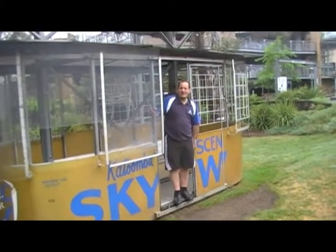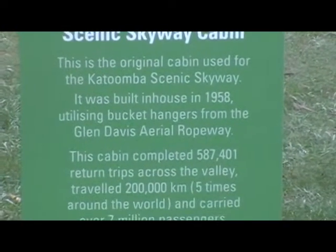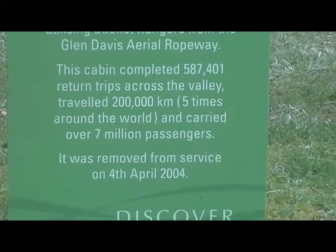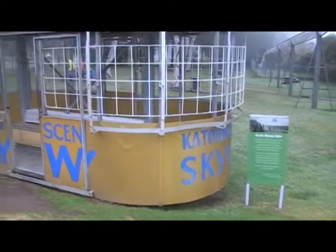Howdy, here I am in Katoomba at the Scenic Skyway. It's 1958. Utilising bucket hangers from the Glen Davis aerial roadway, the cabin completed in 587, five times around the world and carried over 7 million passengers.